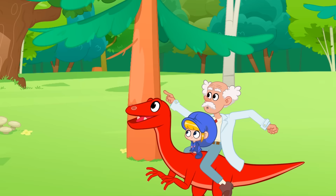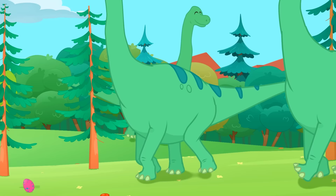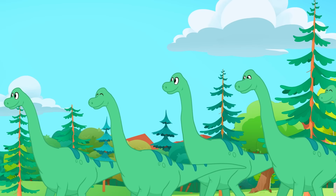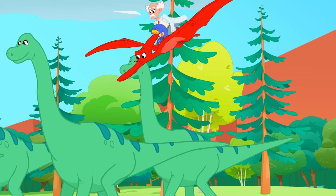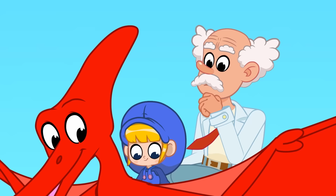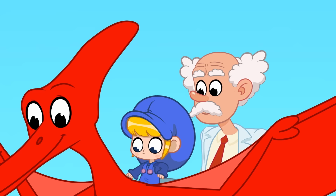Look over there! Those are Argentinosauruses. They are so big, but they only eat plants. Oh no! We need to save that egg, Morphle. Morph into a pteranodon. We need to find the mother of this egg. Hmm. It doesn't look like an Argentinosaurus egg. No. Look. There's some Argentinosaurus eggs right there. Let's keep searching.